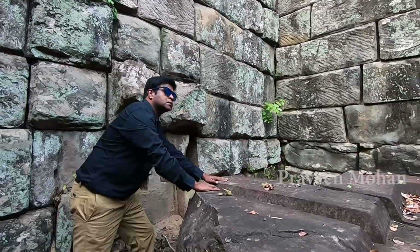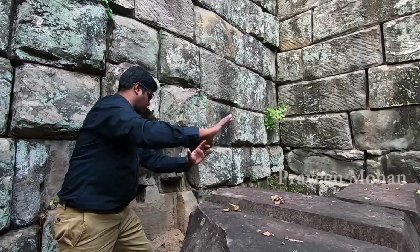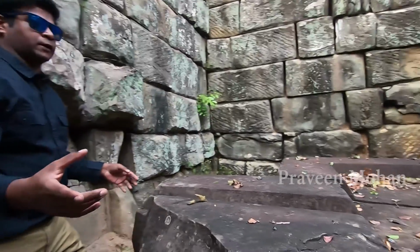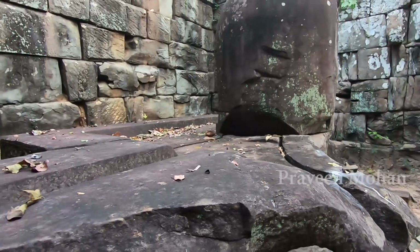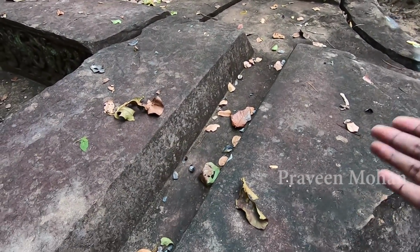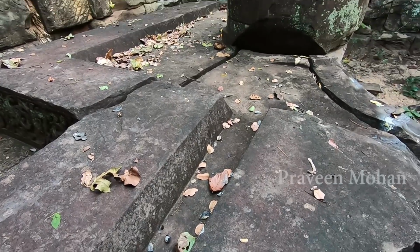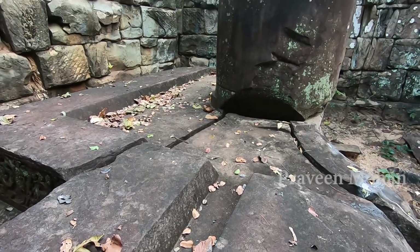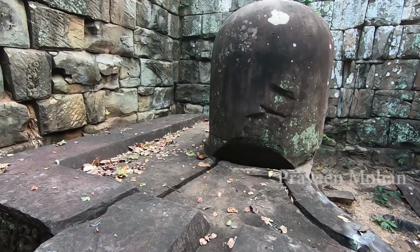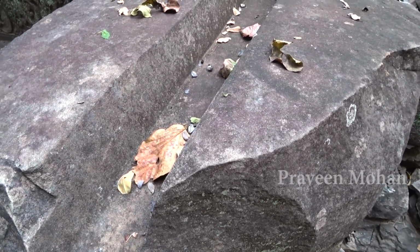On this side, we can see this straight line carved out. What is the purpose of this? This is designed to make liquids flow in a certain direction. Once upon a time, milk, honey, and water would have been poured on top of this lingam as ritual, and the liquids would flow down through this area.